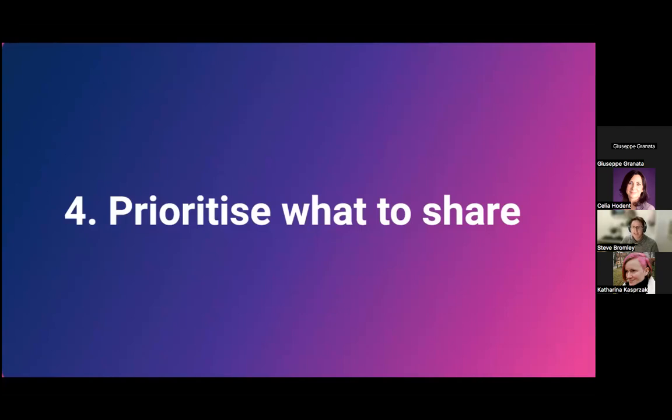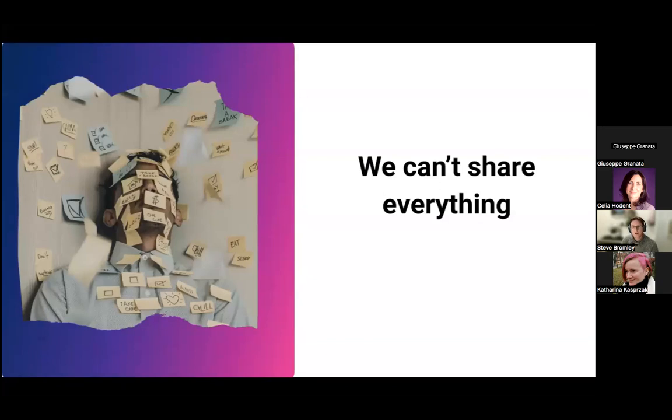Another challenge I see teams having is that they're oversharing and they're not prioritizing what to share, leaving the signal to noise ratio from a research study very difficult for teams to interpret. We can't share everything. It's very tempting for us because we put so much effort into running a study, collecting this lovely data, doing this analysis, to share everything we've learnt. But people can't hear everything. They won't hear everything. And that's not because they're bad or they don't care. That's just how people work.